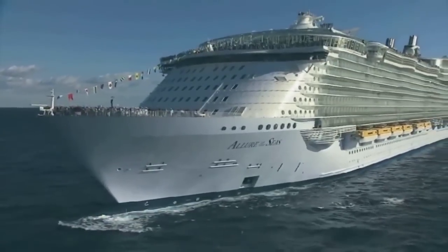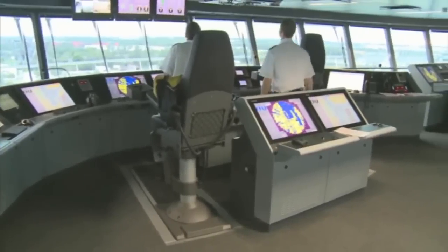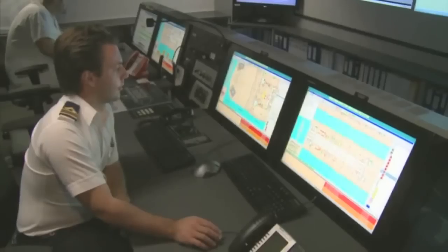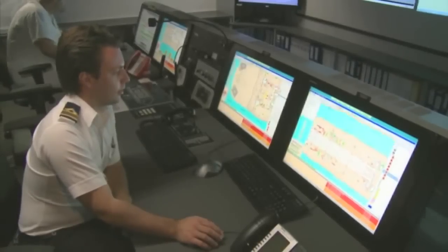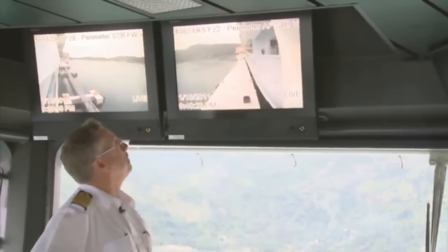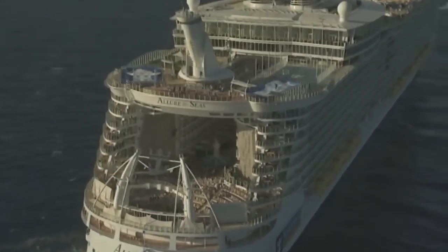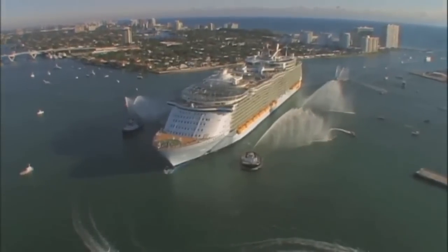There is another whole world behind the scenes on the Allure of the Seas. One of the most technologically advanced areas of the Allure is the bridge. As the captain on board the Allure of the Seas, I'm responsible for the overall operation of the ship, which obviously includes the safe navigation, onboard safety, and that all the guests have a safe cruise vacation.